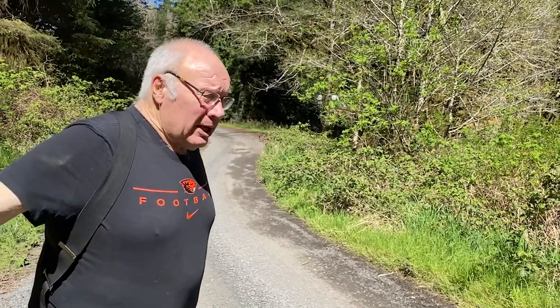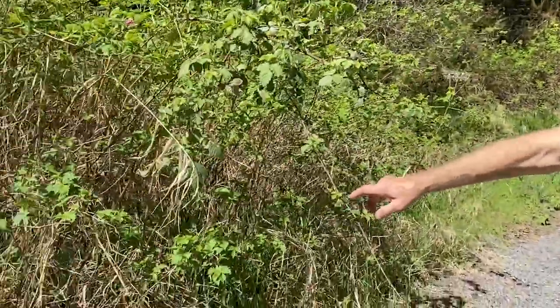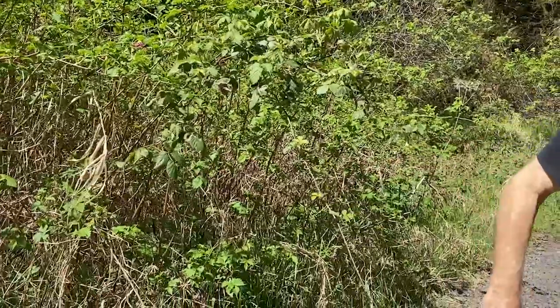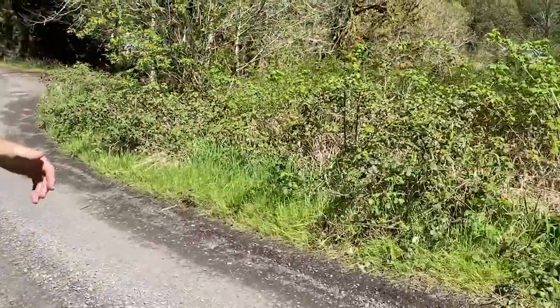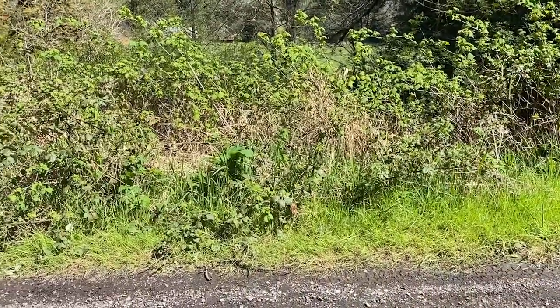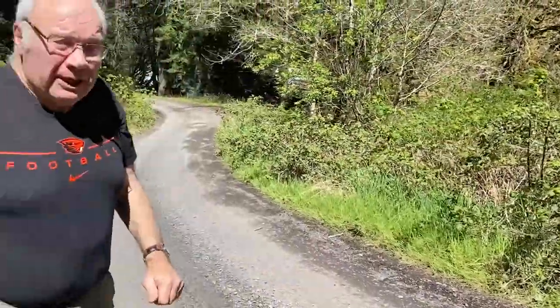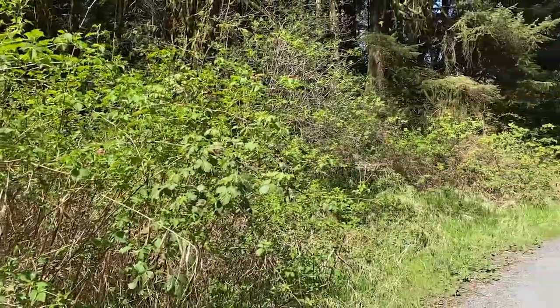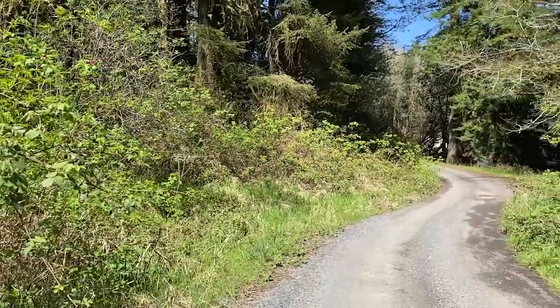But the problem is these blackberries, like we have here on the side, they just keep growing and they grow right out here in the road. These have actually been cut back this summer. The guy who lives up here cuts them by hand. But most of this up here just comes right out in the road, and then people can't see you when you come around the corner.